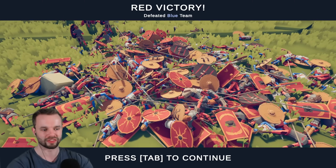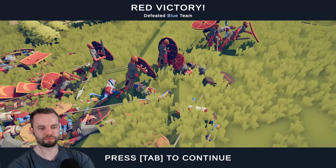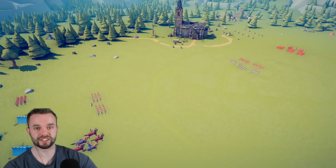But look at the aftermath of that battle. It's just a pile of bodies, and there's barely any Romans left. Next up, we move on to the famous battle of Scinocephaly.